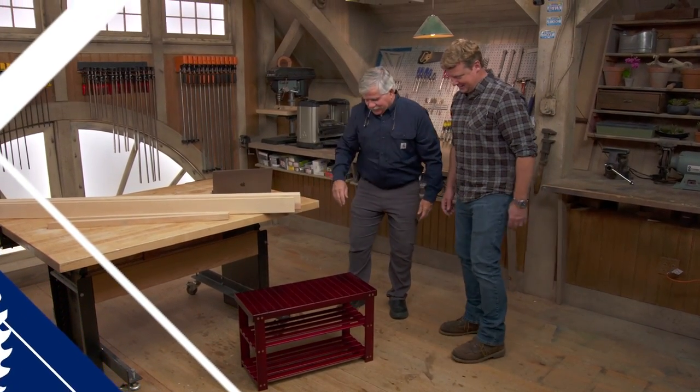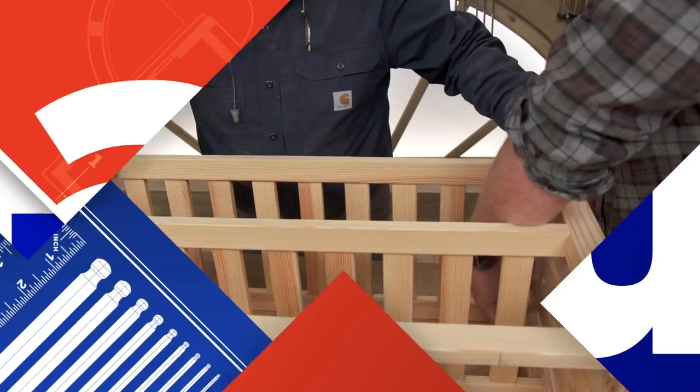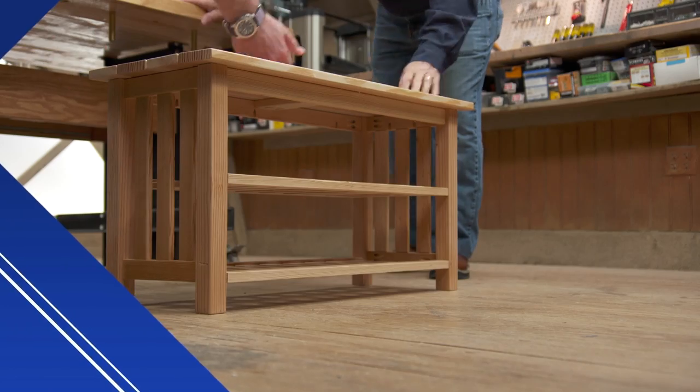Well, I'm thinking of building a bench like this. It's like a combination shoe rack bench. My wife wanted something to put by the door if somebody comes in, a place to put your shoes. Okay, let's see, Tommy. Looks pretty good, that finish. That's a water-based finish.